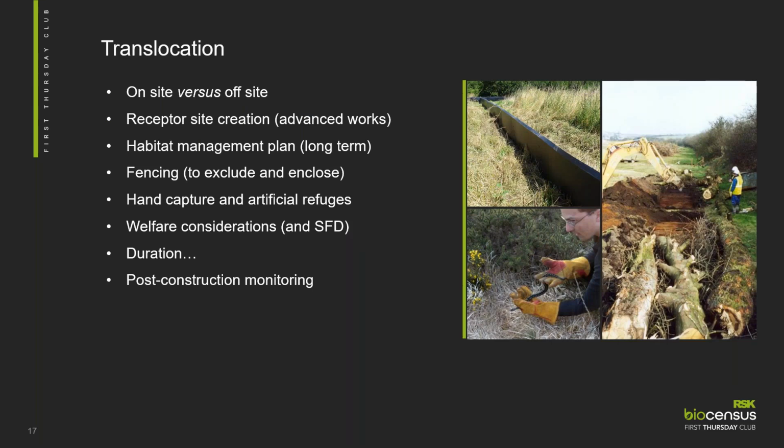So if we are going to do one, how do we do it? First of all, let's assume we already have good survey data from the development site so we know what we're dealing with. Next, we need to select a receptor site. Ideally, it should have no reptiles present. This in itself might be hard to prove unless you're creating it from scratch. If a habitat is suitable but apparently devoid of reptiles, then we need to ask, what are the reasons that reptiles are not already present, so that we can make sure we address those factors before we begin the translocation.